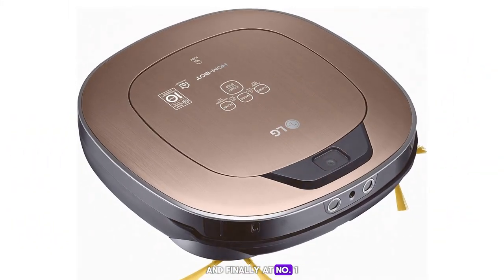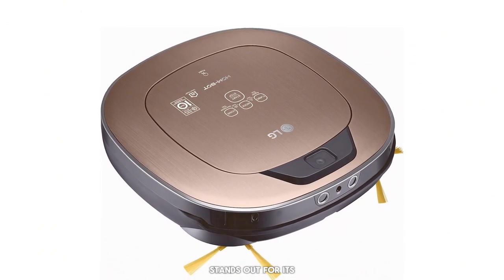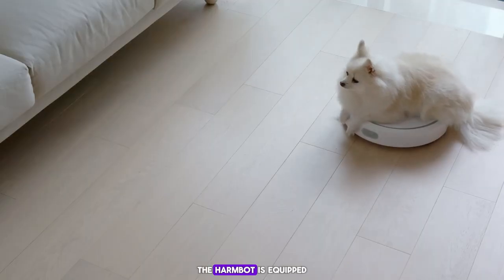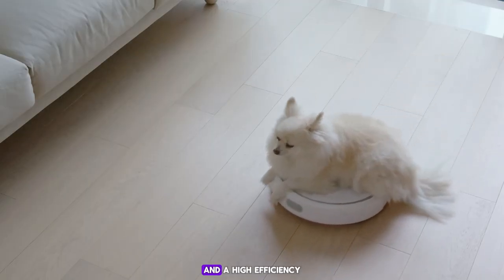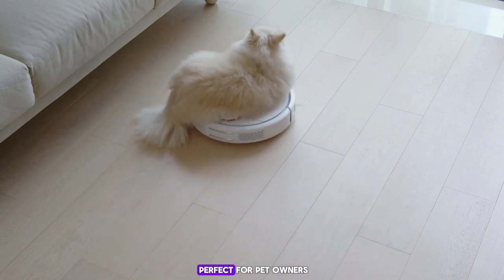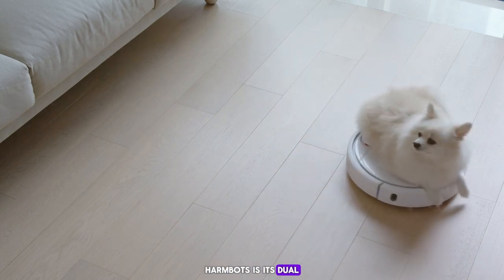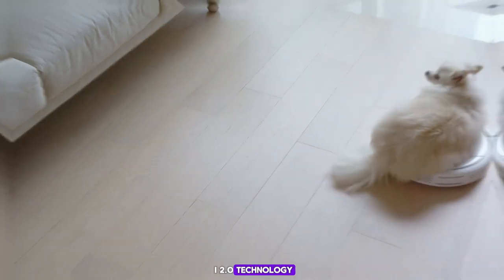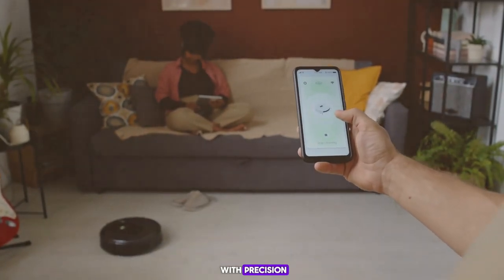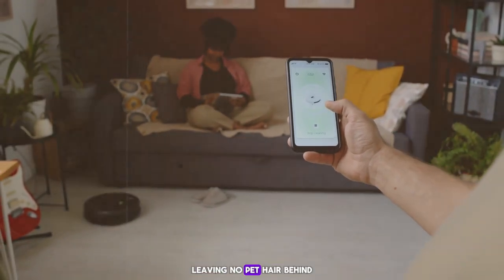And finally, at number 1, we have the LG HOM-BOT. This robot vacuum stands out for its advanced technology and exceptional cleaning performance. The HOM-BOT is equipped with a powerful motor and a high-efficiency filter that captures pet hair and allergens, making it perfect for pet owners. One of the standout features of the LG HOM-BOT is its Dual Eye 2.0 technology, which uses two cameras to map and navigate your home with precision. This ensures that the vacuum covers every inch of your floors, leaving no pet hair behind.